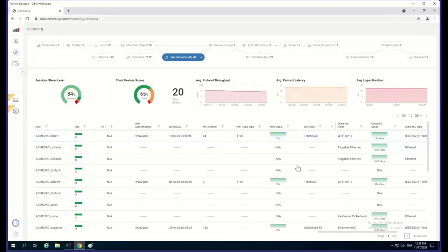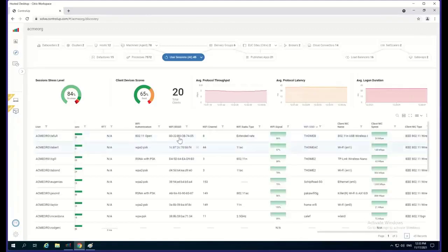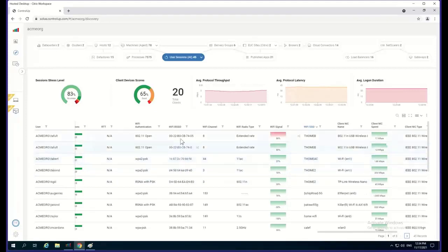So if I'm looking at Wi-Fi SSID, we can have multiple connections to the same access point, but potentially, if it's a mesh network, you could have 2 different access points that are actually sharing the same SSID. So it's very important to get that BSSID to identify the actual physical device that might be having some kind of performance issue. So that's that.